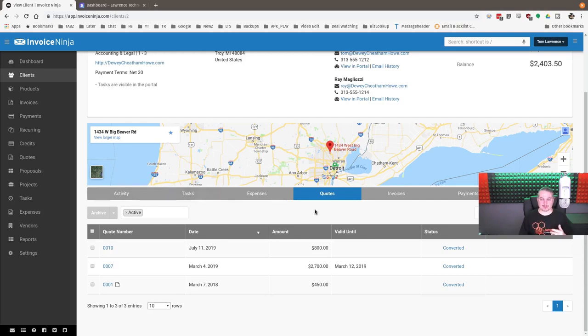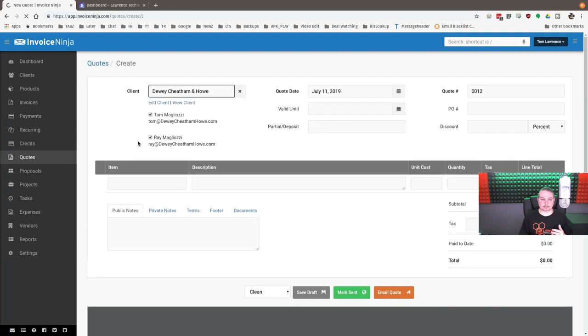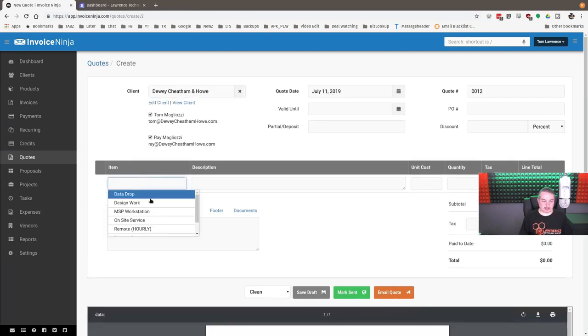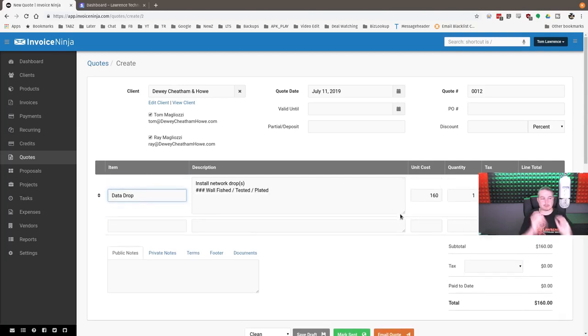So we're going to start with, let's give them a quote for something. New quote. And let's do data drops because it's easy and I have a template in here for it. So data network drops. Real basic. You can set products up and all that. I go in depth on the whole thing.